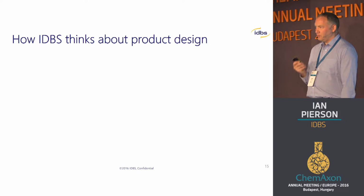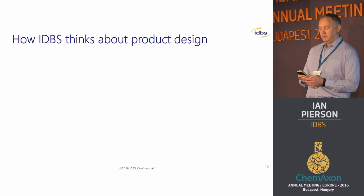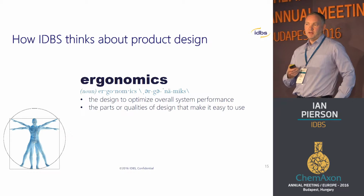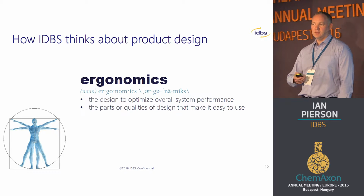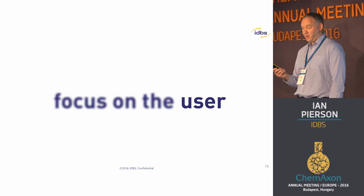So with the design of the product, it really gave us a fantastic opportunity to start fresh, and makes us think about what do we actually think about when we're thinking product design. And there's one word: ergonomics. Trying to make it as simple and as easy to use as possible. I really don't want to be designing a product that requires somebody to go on a 3-day training course to use. It's got to be really simple, intuitive, and if you work as a discovery chemist, you should be able to just pick it up and use it straight away.